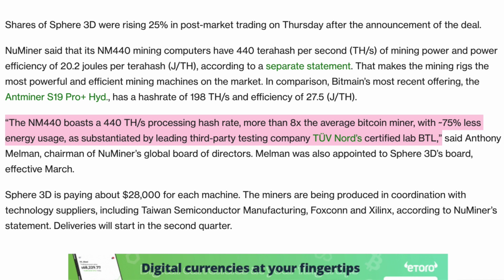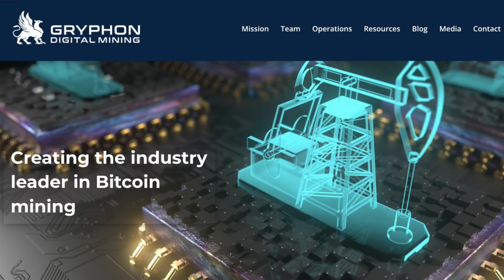But the chair of New Miner's global board of directors, Anthony Melman, who was appointed to Sphere 3D's board of directors and will begin in March of 2022, stated that these numbers were substantiated by a leading third-party testing company, TUV Nord Certified Lab BTL. Now, for clarification, I don't really know much about this company, but it is nice to see that there was a third party running these numbers and it wasn't in-house numbers. So the delivery of these miners will begin the late second quarter of 2022, which hopefully by that point the merger will have gone through. And that means that they would be under the name Gryphon Digital Mining.